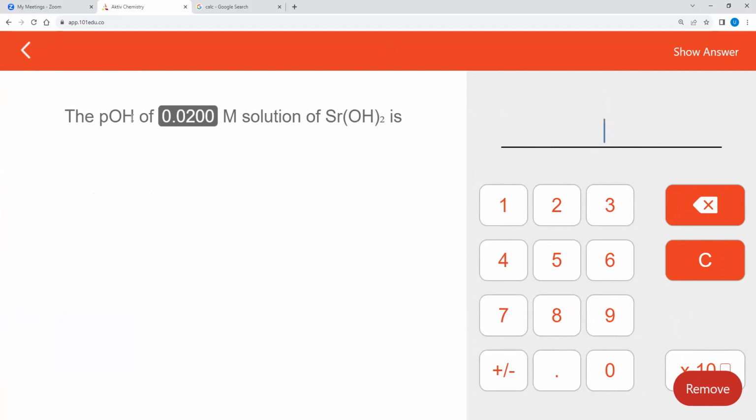So first off, again, in solution, there's only that one compound. So what is it in terms of acid, base, strong, or weak? Yeah, it's a base and it's strong. And again, there's no Kb value, so that's kind of the clue. Usually it's probably going to be strong.